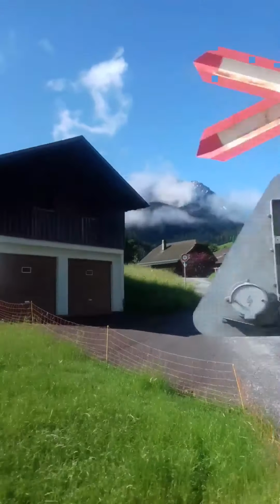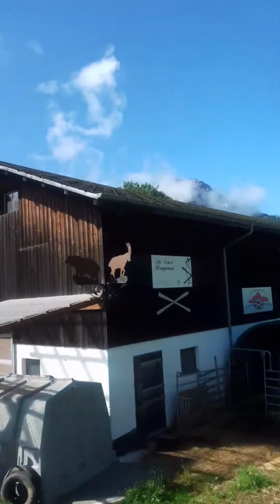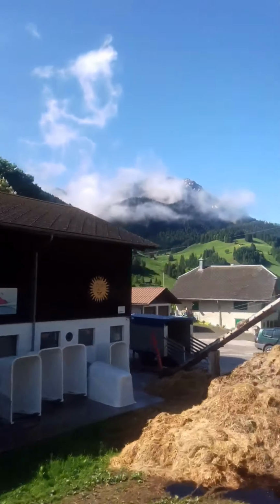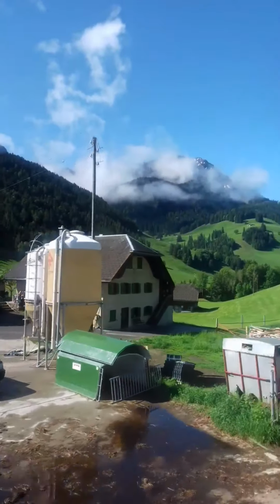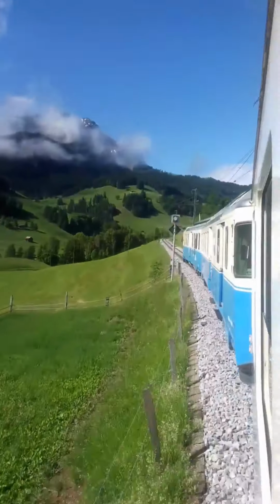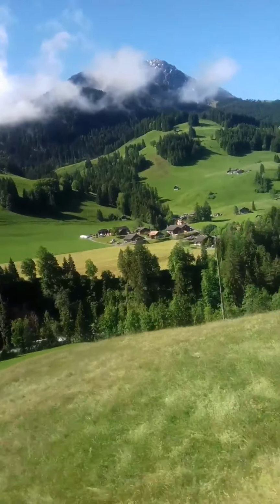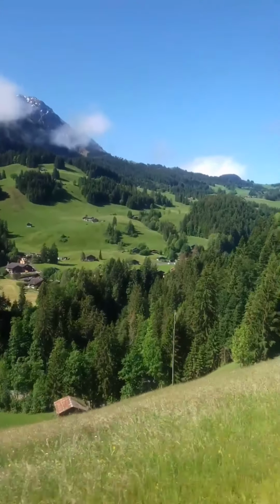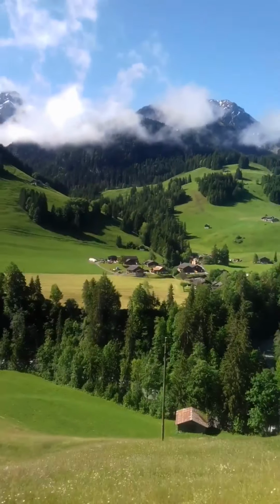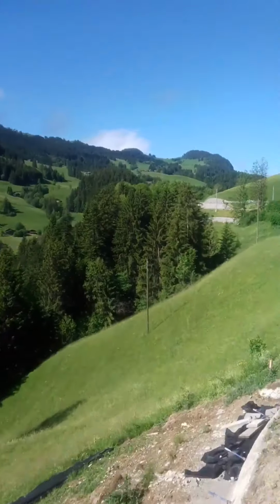The good thing about the trains in Switzerland is that they have these wide panel windows allowing you to see the beautiful smaller green mountains in the front, the taller snow-covered mountains at the back, the beautiful rivers, lakes, and green meadows to your heart's content, and that keeps your eyes totally glued to the windows all the time.